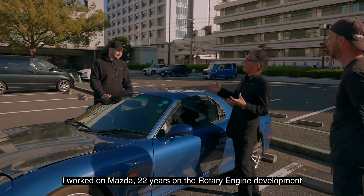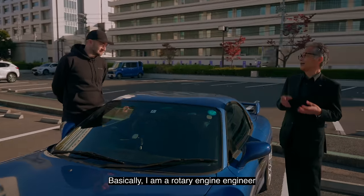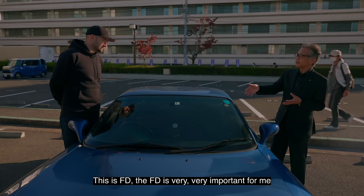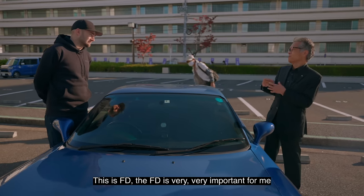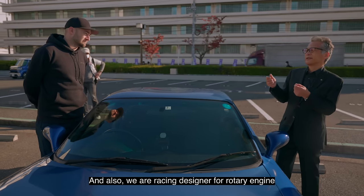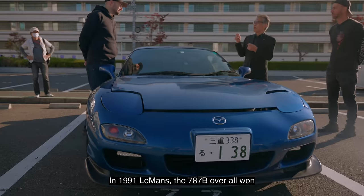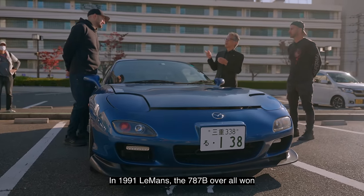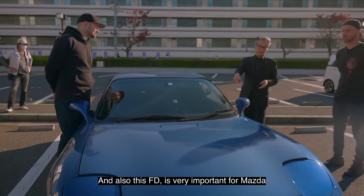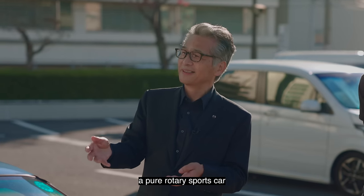Yes, of course. I worked at Mazda 22 years on rotary engine development. Basically, I'm a rotary engine engineer. This is FD. FD is very, very important for me. And also, we are racing designers for the rotary engine. As you know, 1991, Le Mans 7A7B over wing. This is I drawing this rotary engine. And also, this FD is very important for Mazda. Pure rotary sports car. This is a nice car.